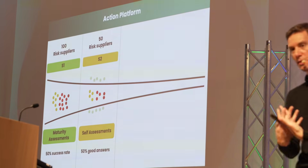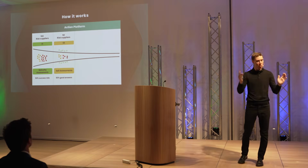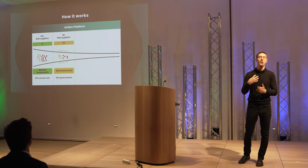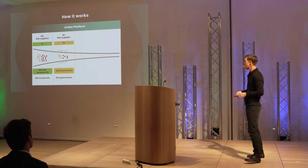Self-assessments, as those who are really working with self-assessment know, have a certain answer rate. And this is not 100%. It depends on the length of the assessment and so on, and on the supplier base. But let's assume we get 50% good answers. So of those answer rates we have, on the whole, 50% of the suppliers can again prove they have a certain maturity. So they can show they have policies, they have certifications, they have been audited, etc.